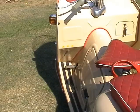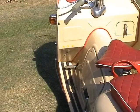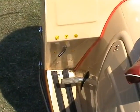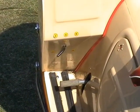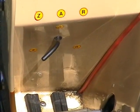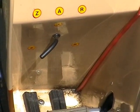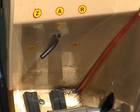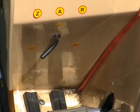Gear change lever is on the left hand side and is normal motorcycle style, 1 down and 3 up. Also on this left hand side is the petrol tap. On, off and reserve. Marked of course in German. Auf, zu and reserve.